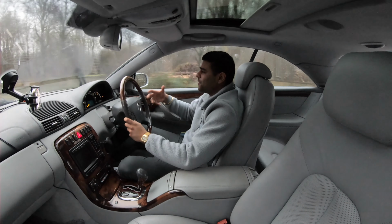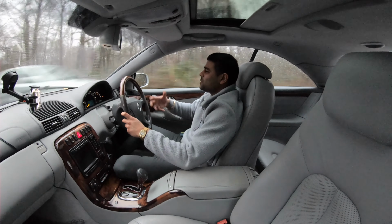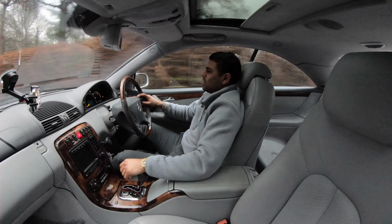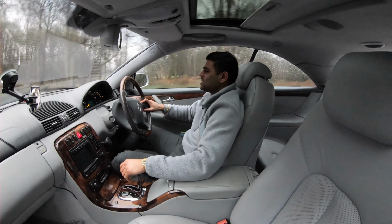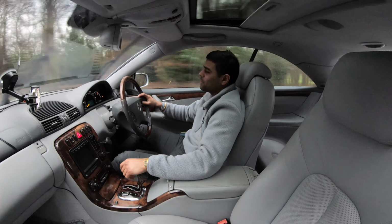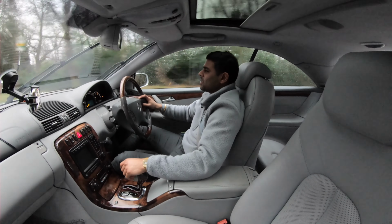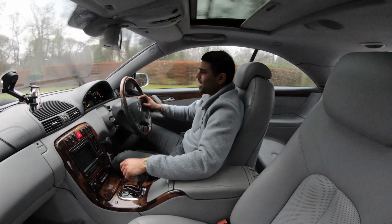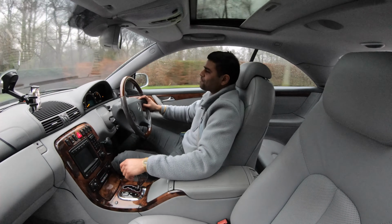A nice big V8, which feels very smooth. So yeah, this car came out back in 1999 and finished production in 2006. So this particular model was made in 2000, so one of the earlier models, a pre-facelift model. They came in either a 5.5 litre AMG or a 5 litre. So this is the CL500, which has a 5 litre V8 with around 300 horsepower. So, you know, it's got a fair amount of power.